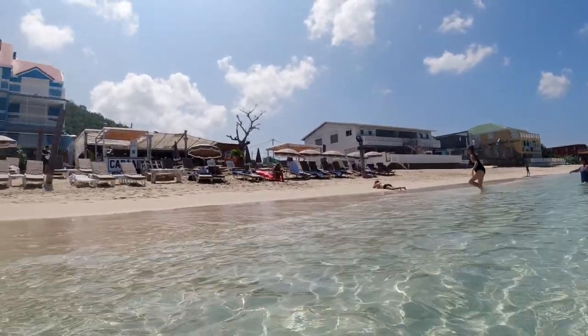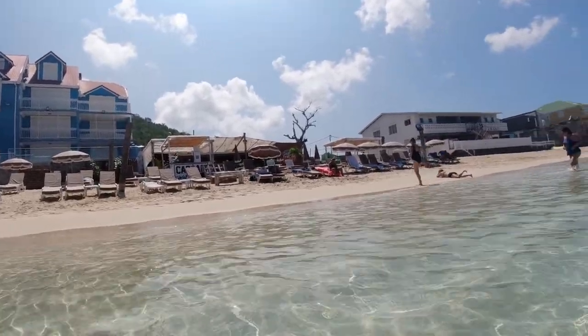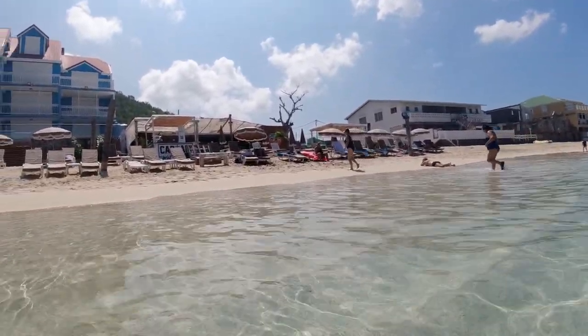So this is actually Captain Frenchie's is where we're at. That's the name of it? Yeah, Captain Frenchie's. It's a little bar, restaurant, and a beach.